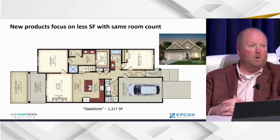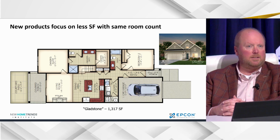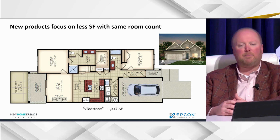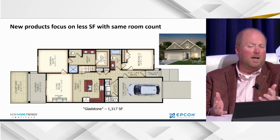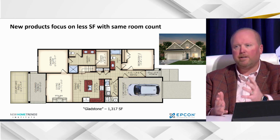So here's an example of one of those. We have two that are fully developed now. They start as one-car garages. The task to the product development team was to come up with something that has the same attributes as our very popular legacy collection, but is a lot more efficient to build and comes in a little smaller square footage, because a lot of our buyers are single. They're either widowed or just single, divorced.